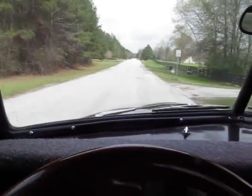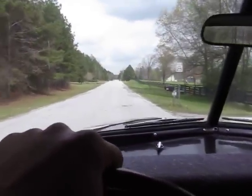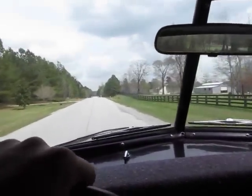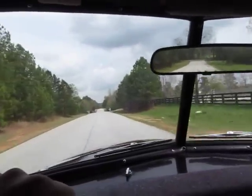This is a 1947 Chevrolet pickup truck. It's a short bed, 5-window. It's got a 350 V8, automatic transmission, shifts good.